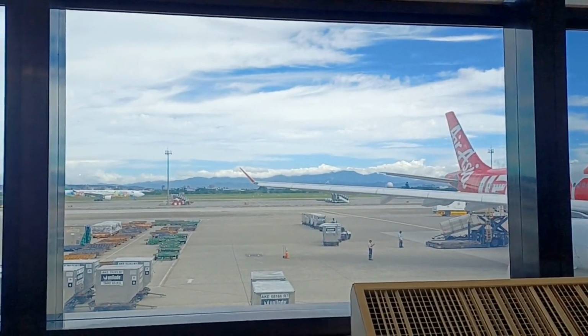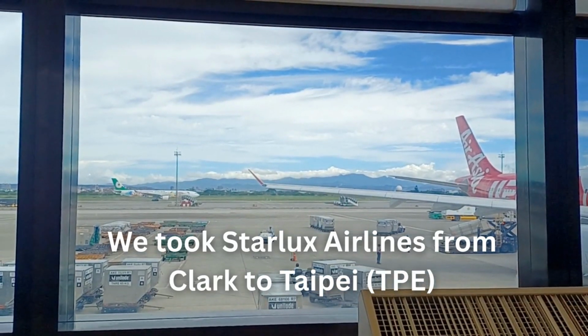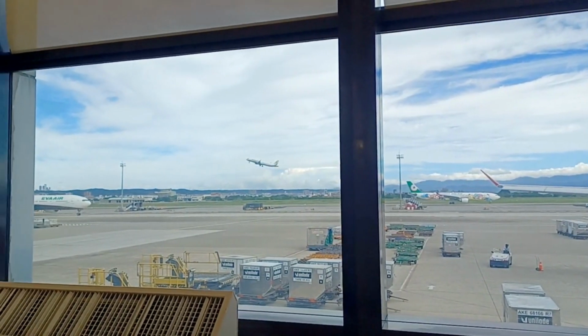We took Starlux Airlines. We're happy with them. And if you're flying from the Philippines, as I was, if you can, I'd suggest that you fly out of Clark Airport direct to Taipei.